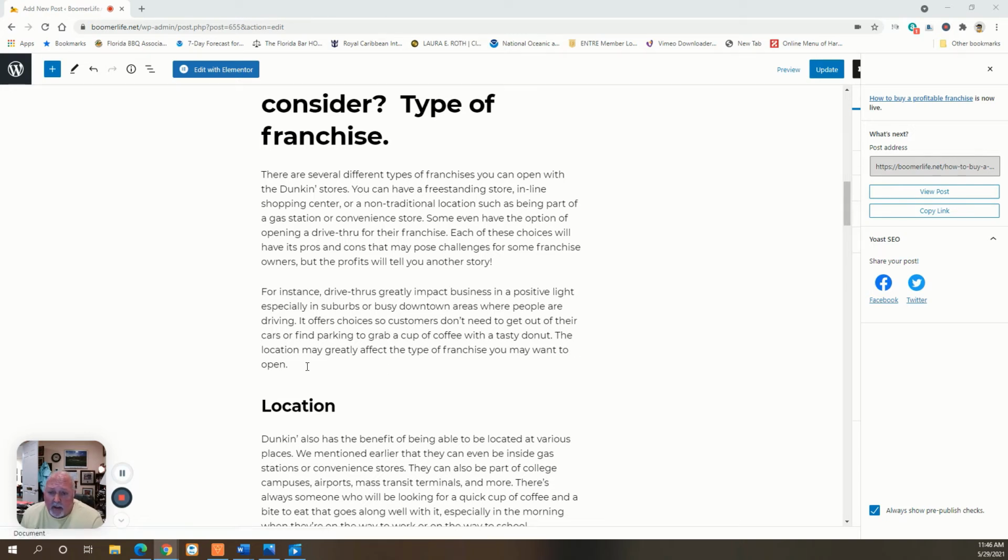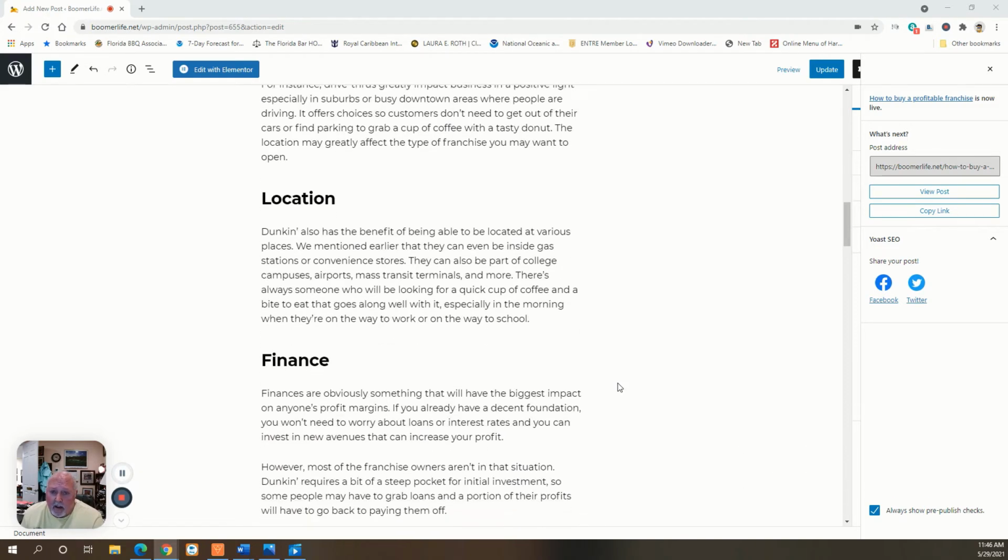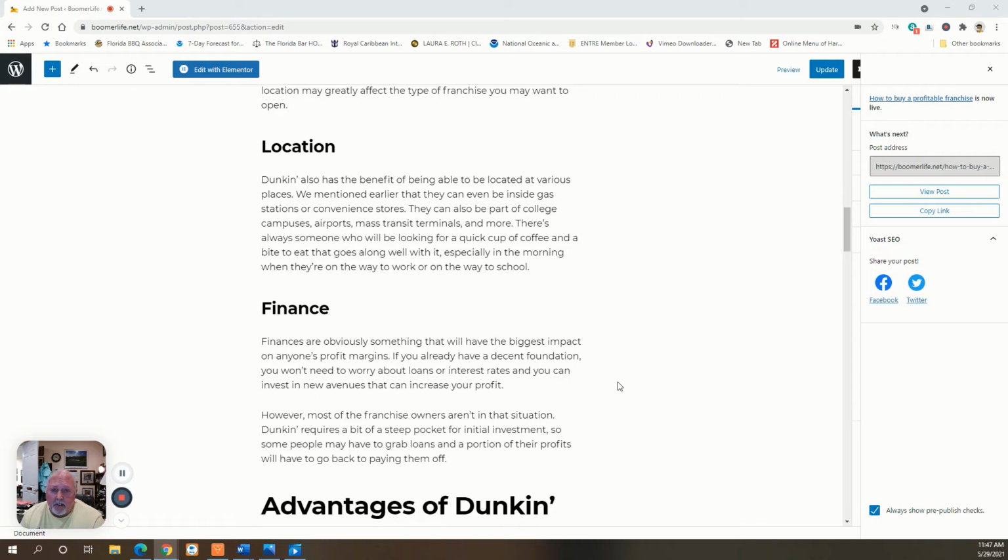The location may greatly affect the type of franchise you want to open. Dunkin has the benefit of being able to expand and be located in various places. As mentioned earlier, they can be even inside a gas station or a convenience store. They can also be part of a college campus, airport, mass transit terminals, and other things. There's always someone looking for a quick cup of coffee and a bite to eat that goes along well with it, especially in the morning when they're on their way to work or on their way to school.